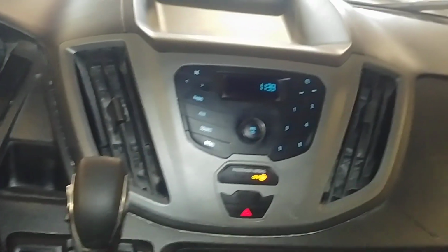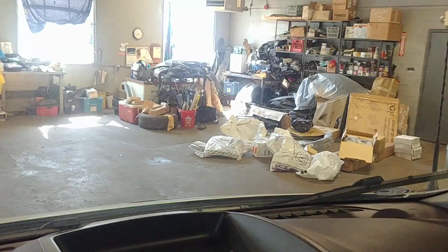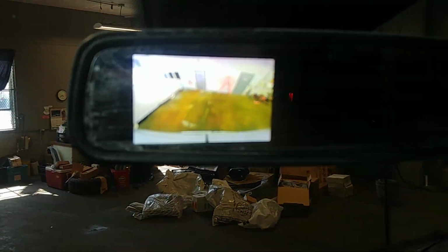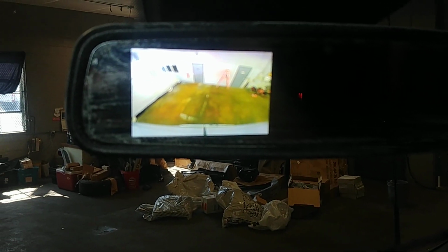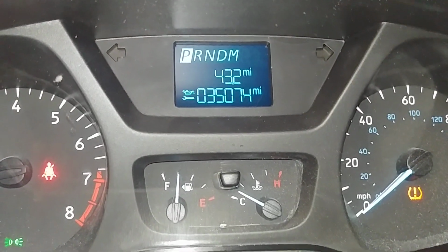Get your AM/FM stereo system right here. AC controls right down below. You got your backup camera. That's it. Boom. Very nice. This is what your instrument cluster looks like. You see no lights on except for the tire pressure, and your mileage of 35,074. Nice.